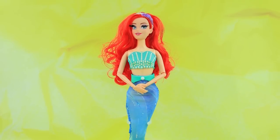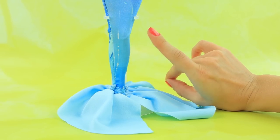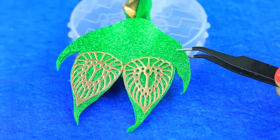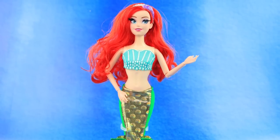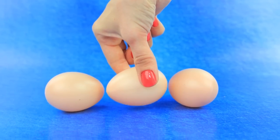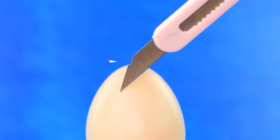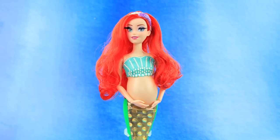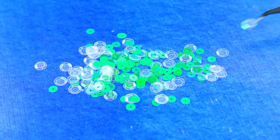Yay! Let's change the image of the princess. It sparkles gold! Let's add a shiny fin. Oh, wow! Cut off the silicone egg. Ariel has a belly now! Wow! Decorate the tail with sequins scales.